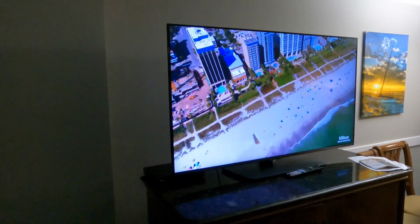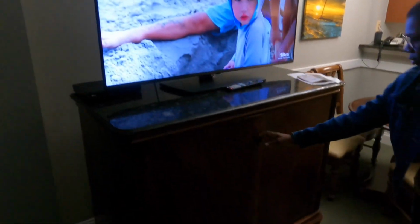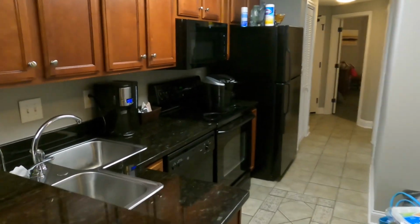It comes with a big 40-inch screen TV. And under your TV, some more standard drawers. And you also have a safe if you have some important things that you want to lock up during your stay. And it also features a table for your dining. And if you go out that way, that's the patio. Of course, it's nighttime here as we're filming this. But that gives you a full overview of our hotel room that we're staying in, the Anderson in Myrtle Beach, South Carolina.